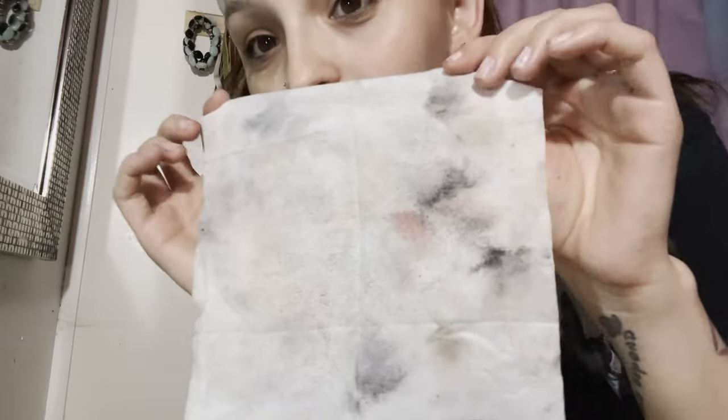Face is pretty much cleared off. I'm going to wash it. And I do only use one wipe just because I don't wear a whole lot of makeup, you know? All I need is just one.